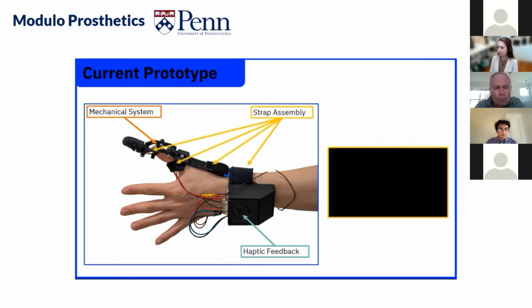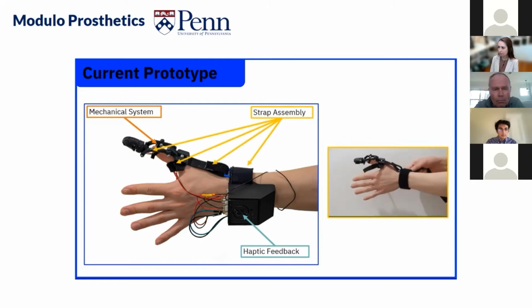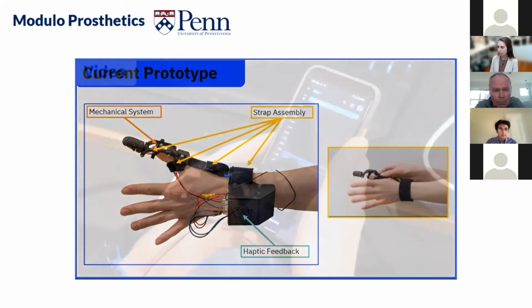To maximize usability and comfort, the prosthetic is fully adjustable at the wrist, dorsal side of the hand, thumb, and residuum site through Velcro straps attached via 3D printed buckles. Next, we will show a video illustrating how these components may interact when the user performs an everyday task, tapping through their phone.